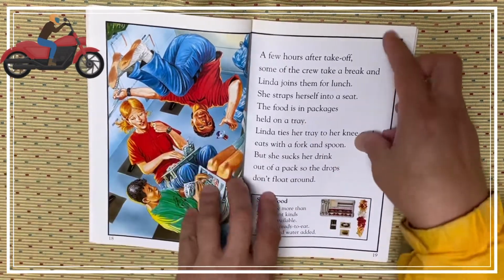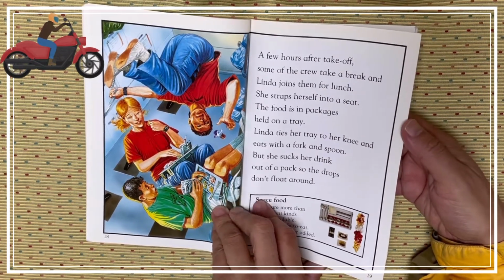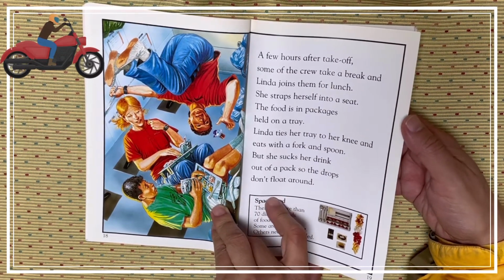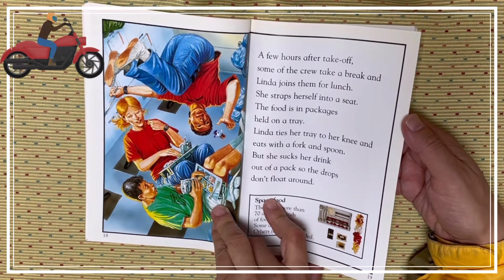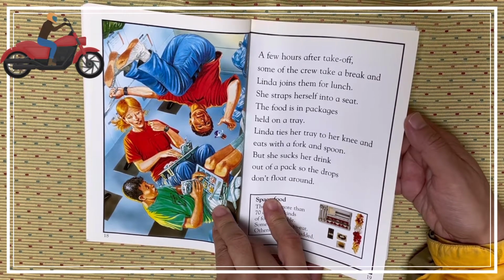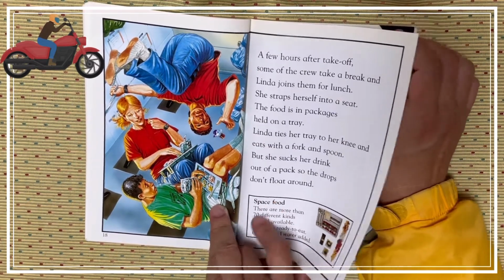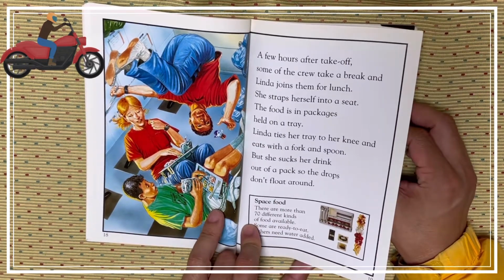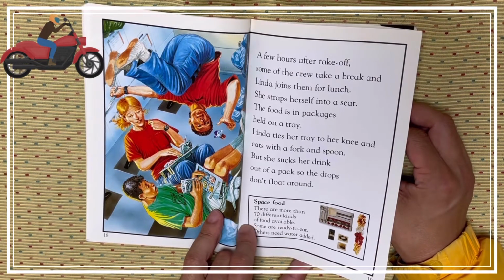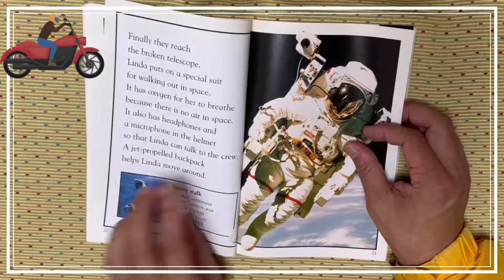A few hours after takeoff, some of the crew take a break. Linda joins them for lunch. She straps herself into a seat. The food is in packages, held on a tray. Linda ties her tray to her knee and eats with a fork and spoon, but she sucks a drink out of a pack so the drops don't float around. Space food. There are more than 70 different kinds of food available. Some are ready to eat, others need water added.